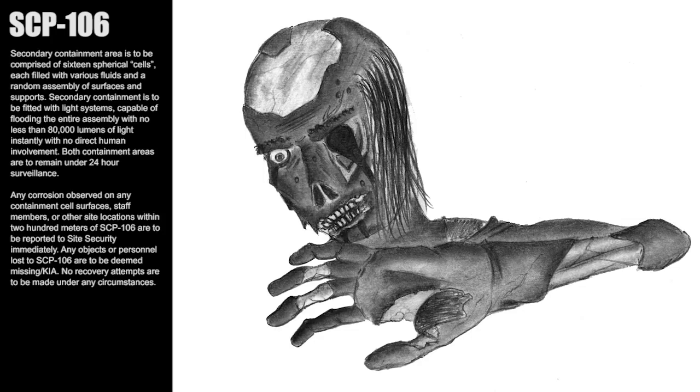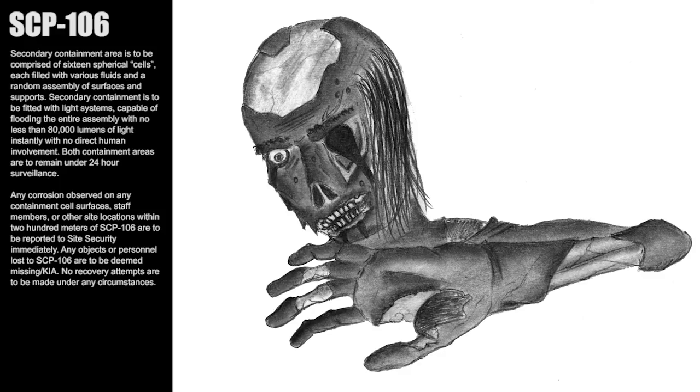Any corrosion observed on any containment cell surfaces, staff members, or other site locations within 200 meters of SCP-106 are to be reported to site security immediately. Any objects or personnel lost to SCP-106 are to be deemed missing KIA. No recovery attempts are to be made under any circumstances.